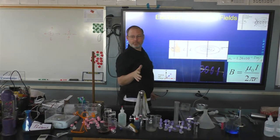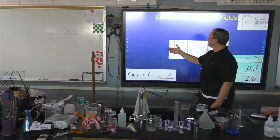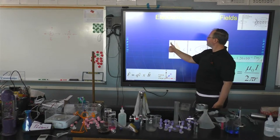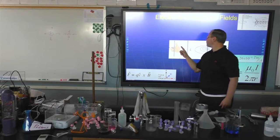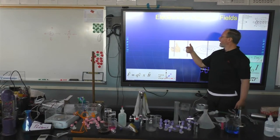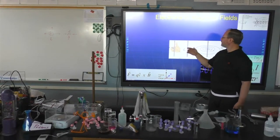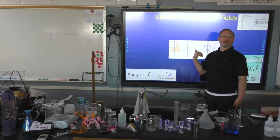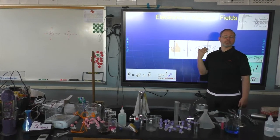So far, so good. So for this wire here, it is out of the plane on the left side, and into the plane on the right side. Feel free to use whatever hand gestures you want. Yeah, okay, I get it.